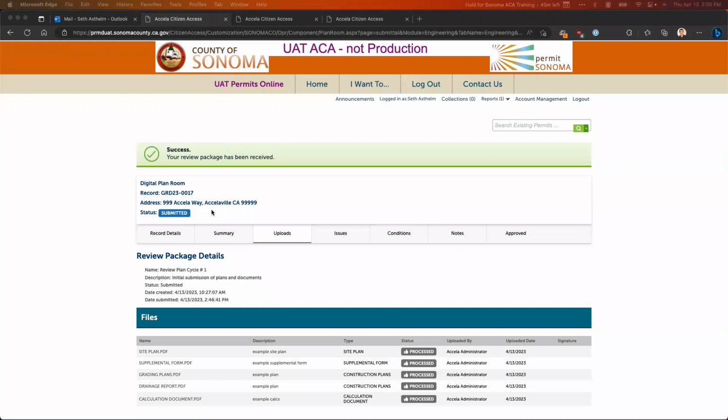Okay, so at this point, once we move forward and we enter into plan review, the various participants from the county that will be reviewing for the various disciplines, the various departments, will be able to begin that plan review in parallel. With this being electronic and all web-based, they can all work forward on your plan review in parallel.